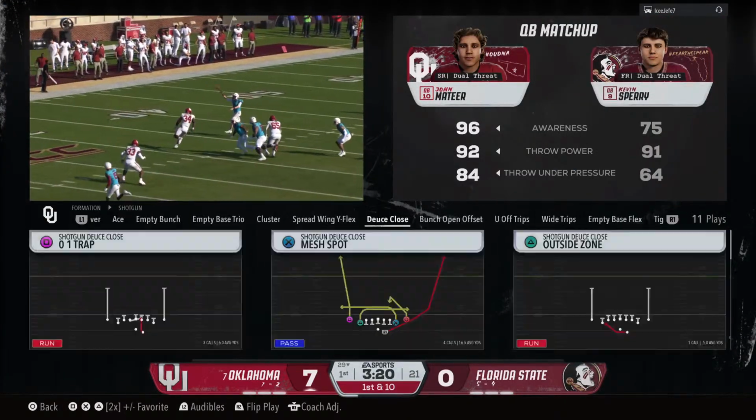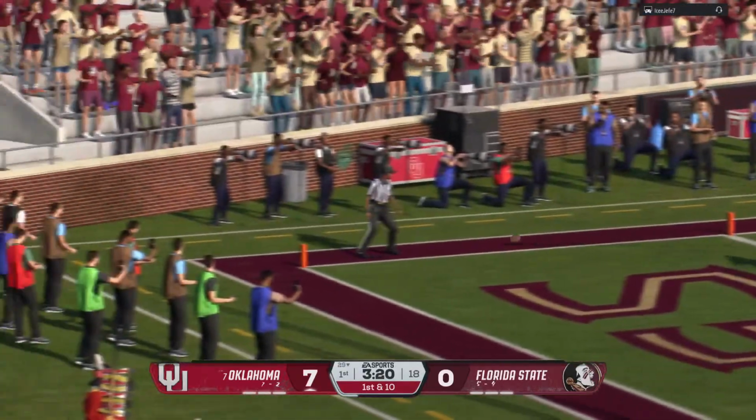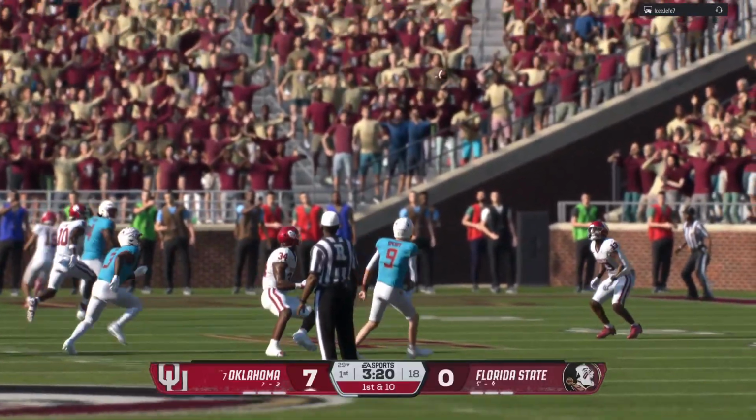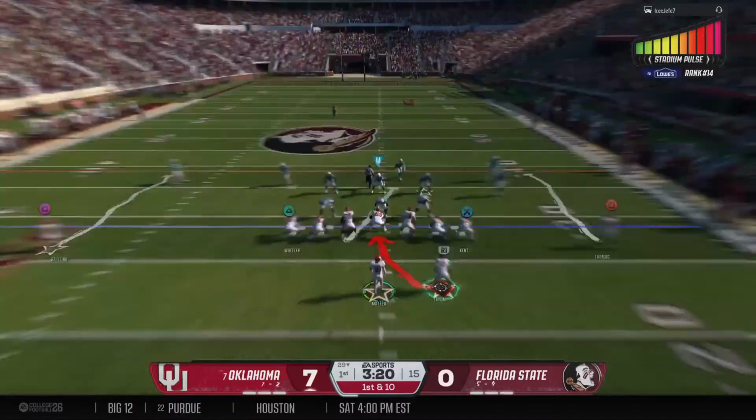They decide to be aggressive, try to throw the football down the field. Receiver, quarterback, not on the same page. No dice, turnover on downs. They'll get this drive started from the 29.